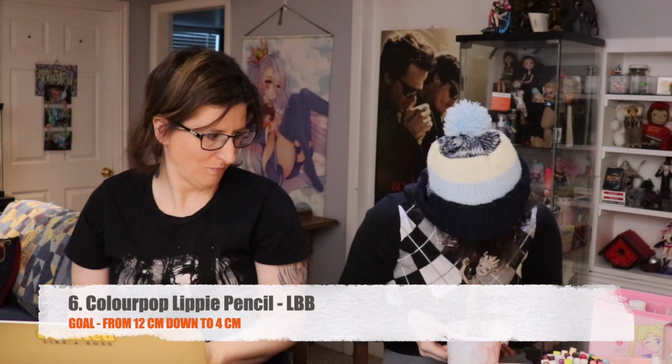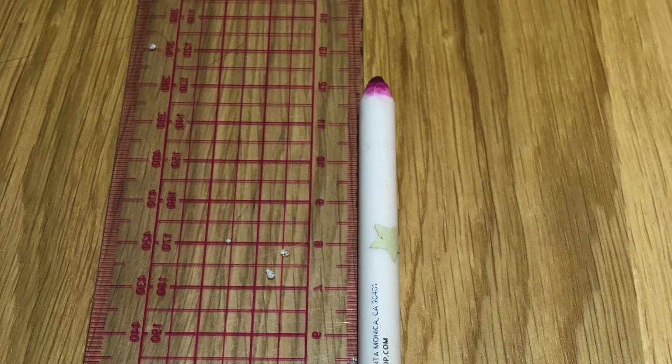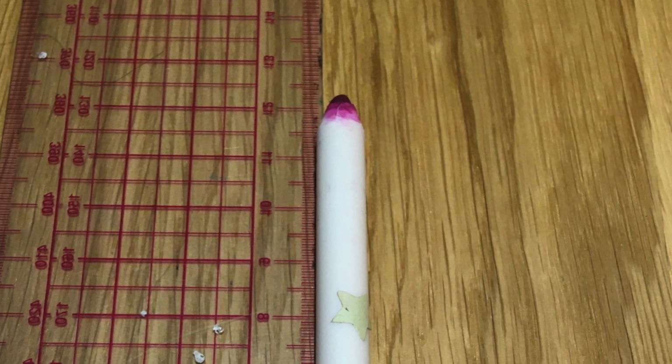Oh boy! Not liking the chances of a shitty color. Oh, that's not bad. A very berry shade. It is. 12 centimeters. So what's your goal? How many centimeters are you gonna use? I want it down to 4. Okay, that's a huge goal. Yep. Mama didn't raise no quitter.